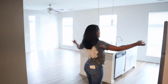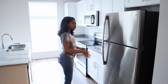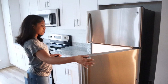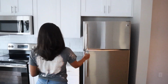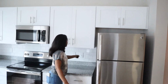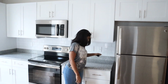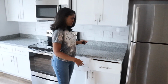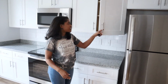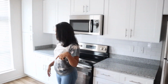And then this is the kitchen, which looks just like my old kitchen, because it's the same apartment complex. But yeah, this is the kitchen, the refrigerator. I have the little lights up under the cabinets. And then the drawers and stuff are soft close. See, fancy, honey. So yeah, everything is soft close.